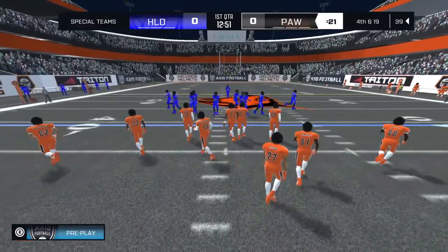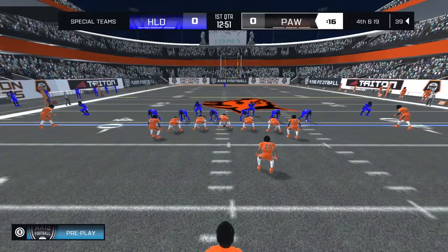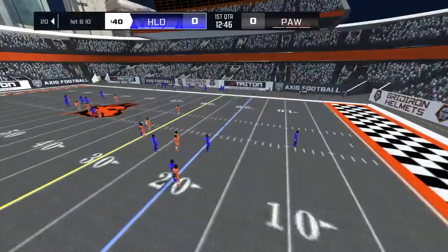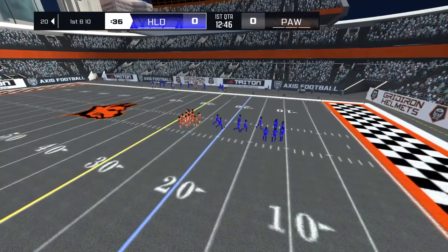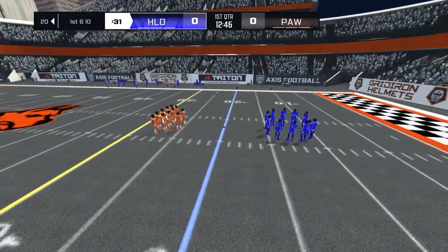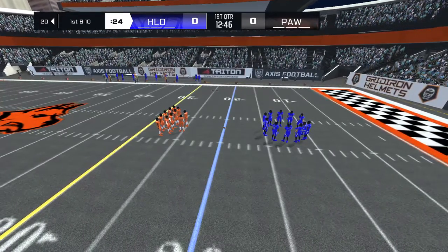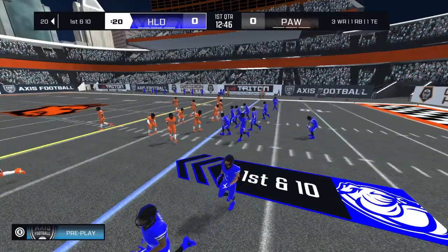The home team will kick this one away. The punt's away. The punt will sail into the end zone and will be brought out to the 20-yard line. This drive will begin from the 20-yard line.